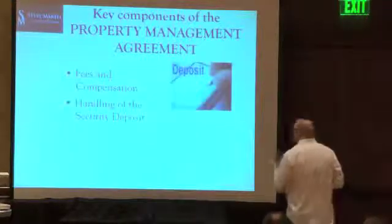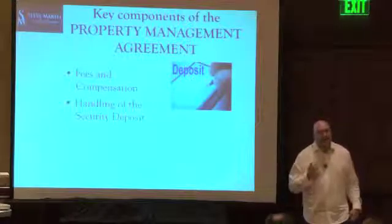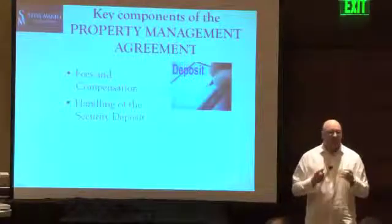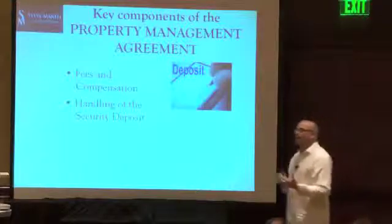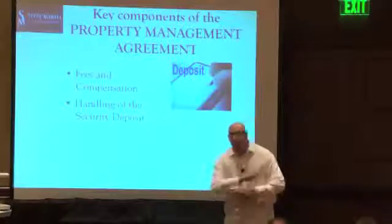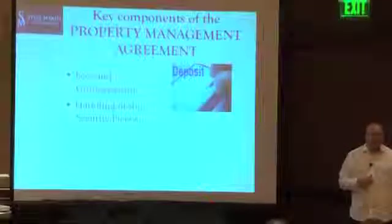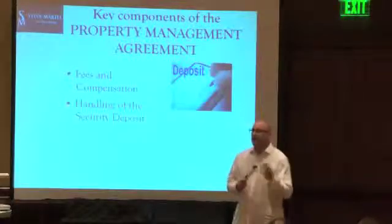The second thing is the handling of the security deposit. The state that you're in is going to dictate how that security deposit should be handled. Some states require it to be in an escrow account. Some states require an escrow account that pays interest to the tenant. Other states don't require you to do anything with the security deposit. So make sure that is in your property management contract, and also make sure there is language in your lease that talks about that.